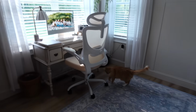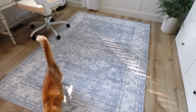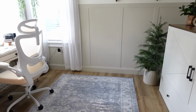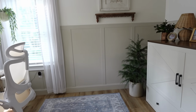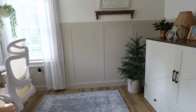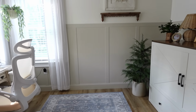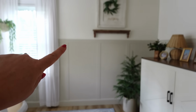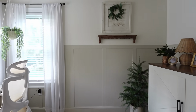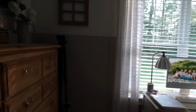I am loving the rug. The rug is from Walmart, Better Homes and Gardens. It was in store. I just went in and grabbed it. It was perfect. The walls in here, the wainscoting is, or I'm sorry, the board and batten is Revere Pewter, I think. Is that what color that is? No. Accessible beige. I think it's accessible beige. And then the top is Swiss coffee.